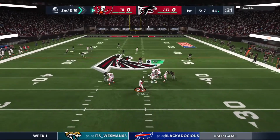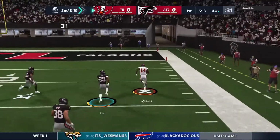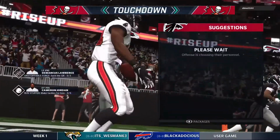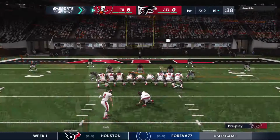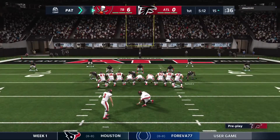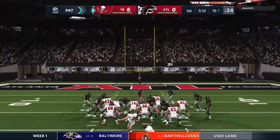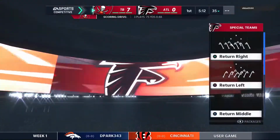To throw again, Wilson. That's complete to his receiver, Godwin. Touchdown, Tampa Bay. Wilson's pass, Chris Godwin, 56 yards. And the Bucs have taken a first-quarter lead. We thought they may be a quick strike offense this season. That is lightning quick. Not bad for the first drive of the year.